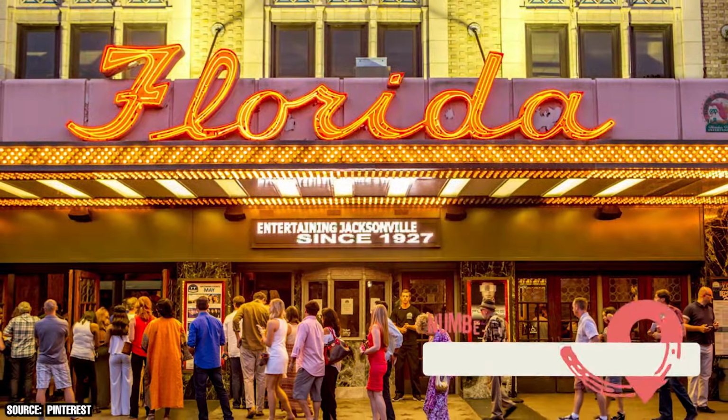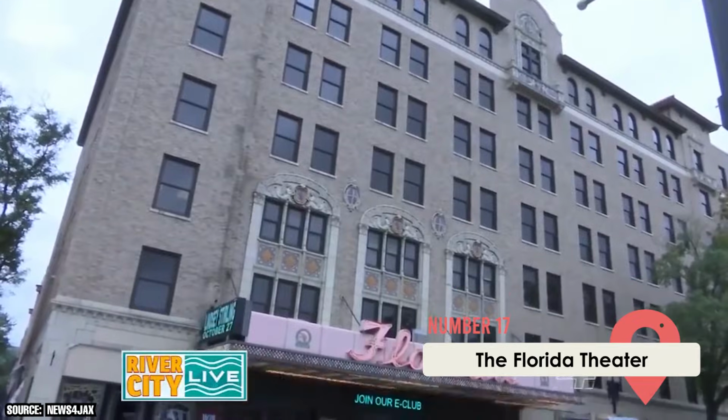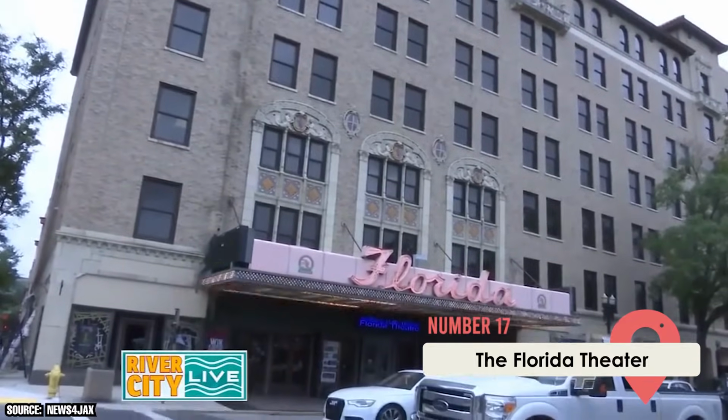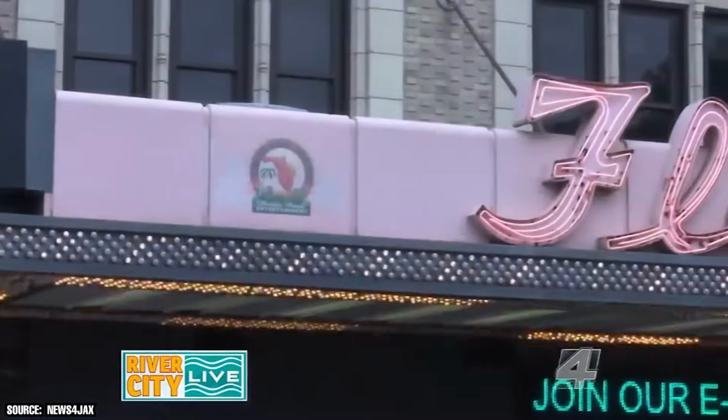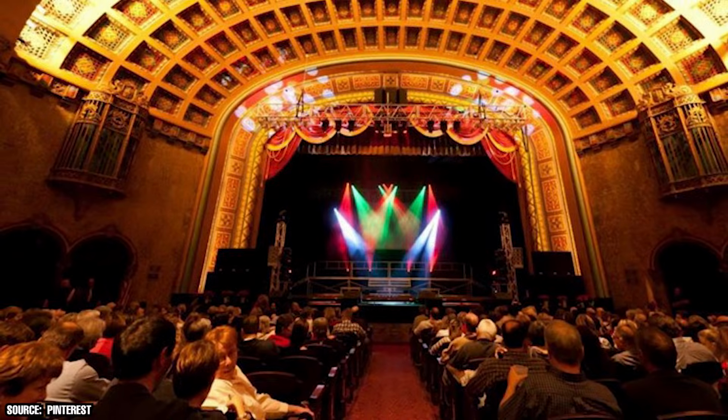The Florida Theater. This historic location is one of Florida's 4 high-style movie palaces from the 1920s that are still standing. It also continues to host over 200 annual events, including ballet, opera, and contemporary concerts.